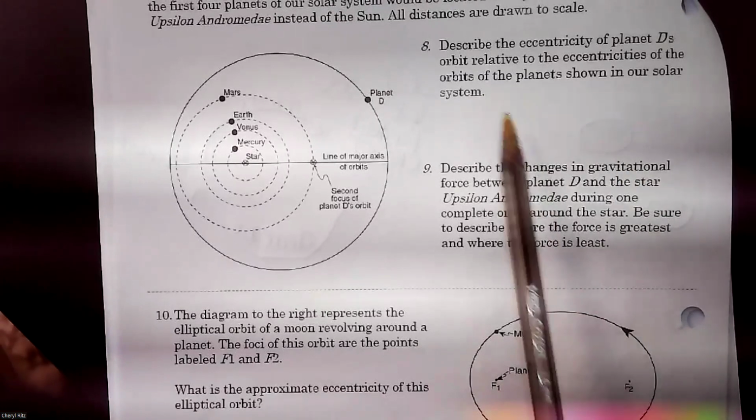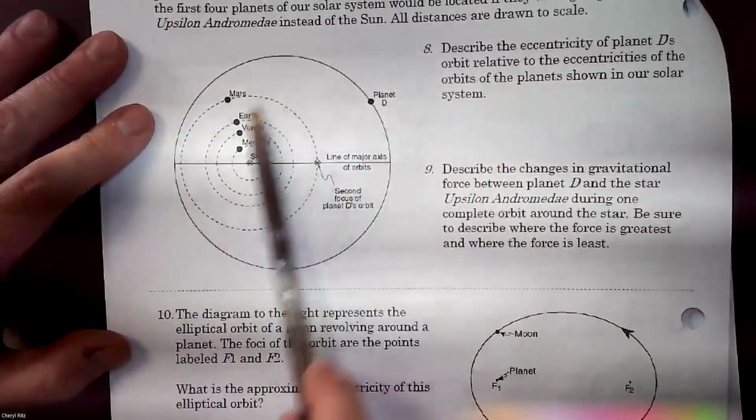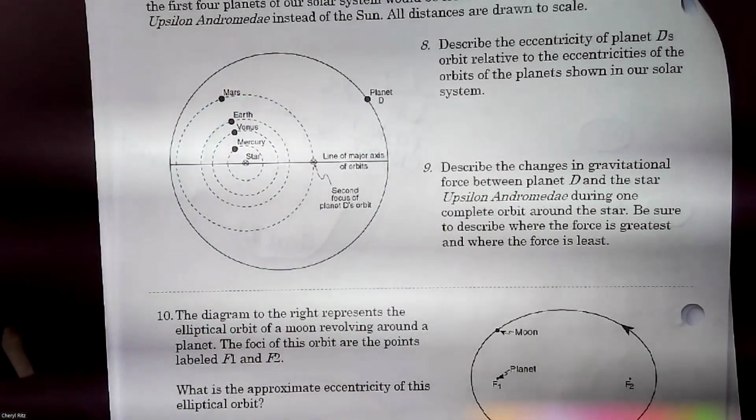Again, in the end, it says describe the eccentricity of D compared to our planets. Again, did you just wing it and just look at it? No, because if you look at it, to me, those all look like they're circles. Yes, D has a bigger circle, but it's not asking about the size of the circles. It's asking about the shape of the circles.